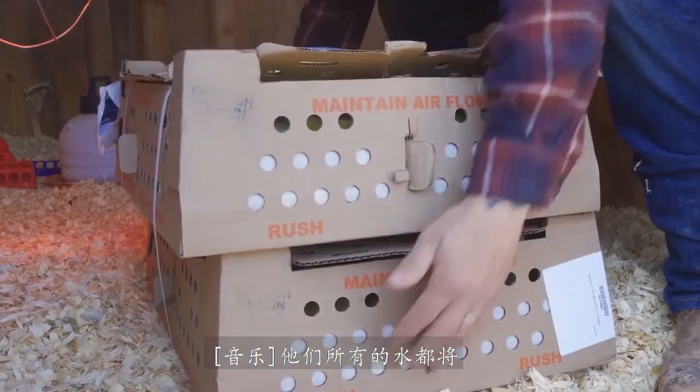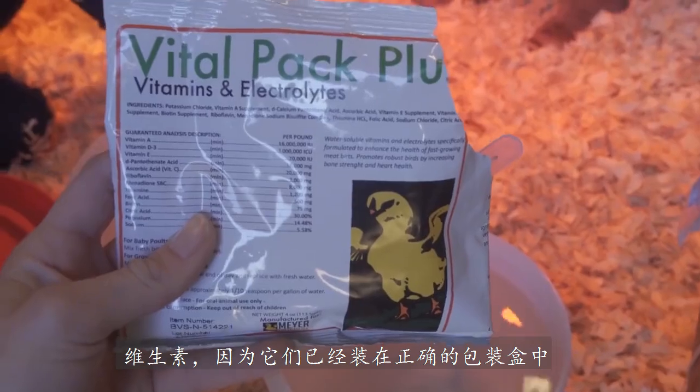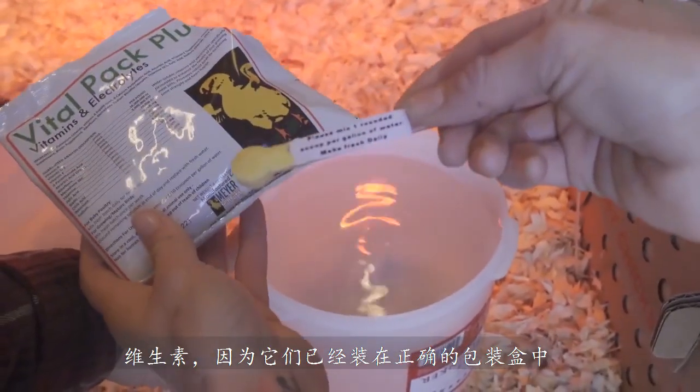Yes. All of their waters are gonna be filled up with fresh water, and we're gonna sprinkle in some electrolytes and vitamins since they have been in boxes being shipped. Correct.